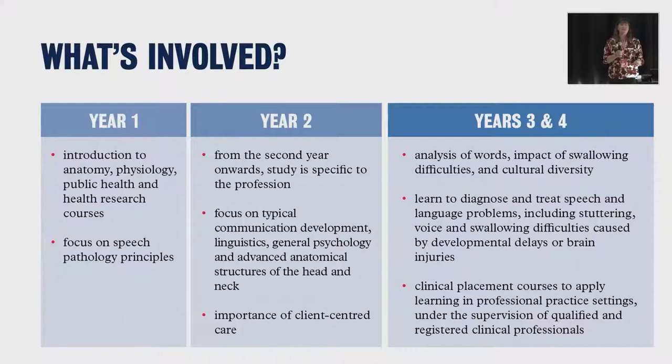So, for example, if somebody's got a chronic disease where they're starting to lose control of their speech, then we'd work with clients to try and preserve that for as long as possible and work out how to maintain communication as that might progress. And in the clinical placement courses, you'll be applying all of that learning in professional practice settings under the supervision of our qualified speech pathologists.